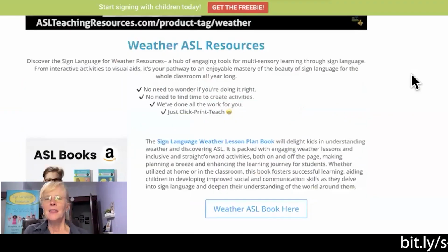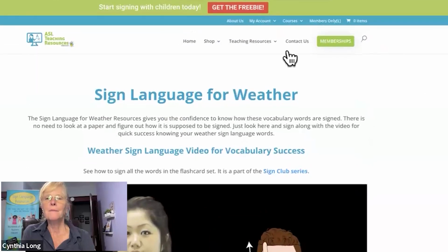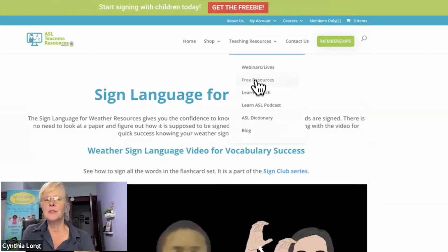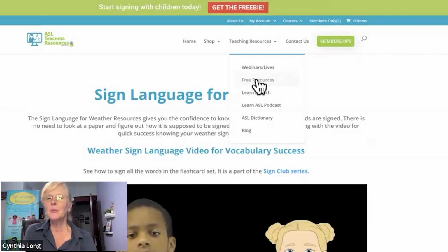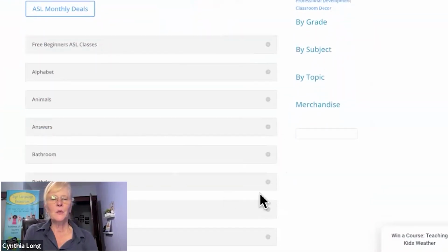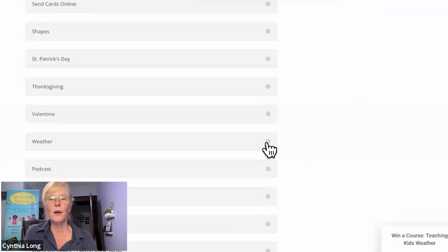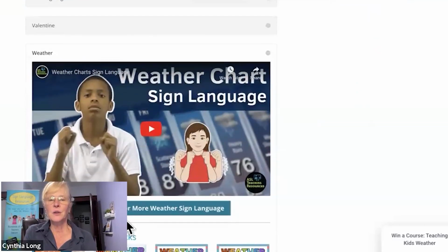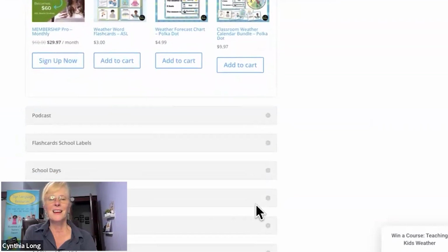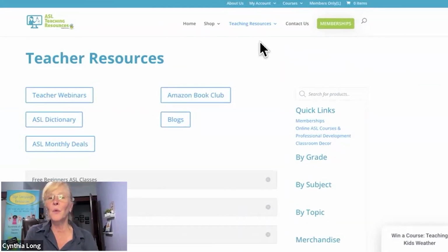Then we're going to click right here and go to free resources. This is another huge pocket area that you'll probably appreciate as a librarian. If you're teaching weather, in ABC order we're going to hit weather. There's that video here too, and that could take you to resources. There are tons of little pockets in here like that. There's lots of stuff on here, but I don't want to overwhelm you. But again, going back here, you can search for anything.